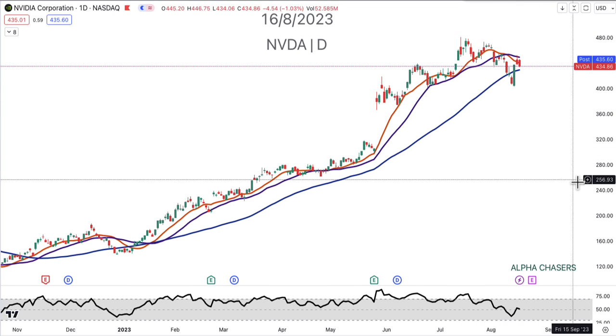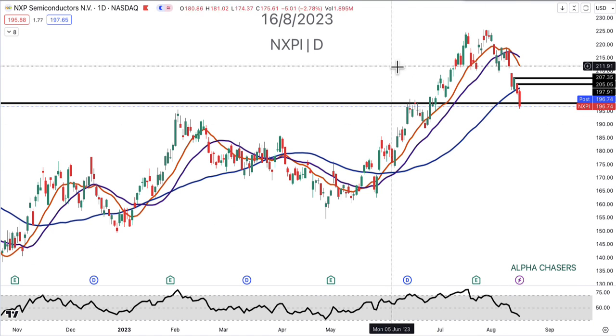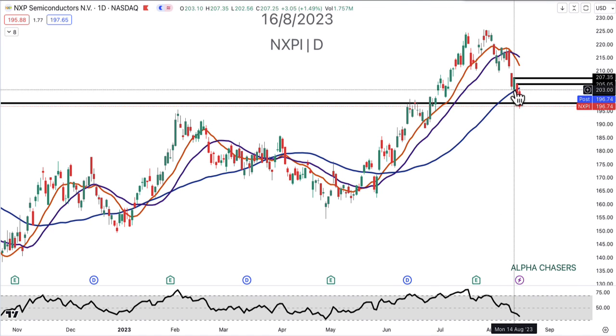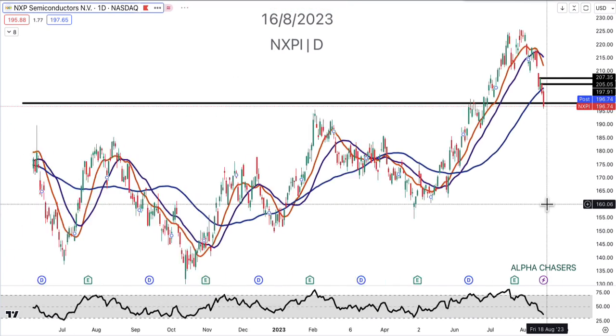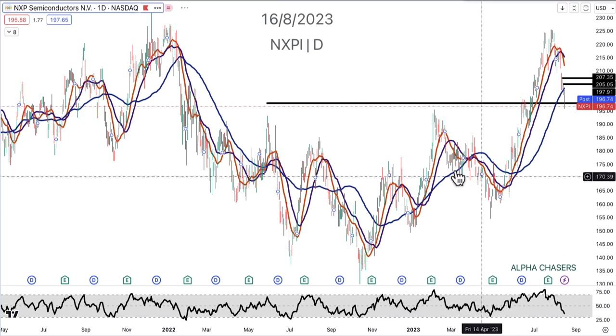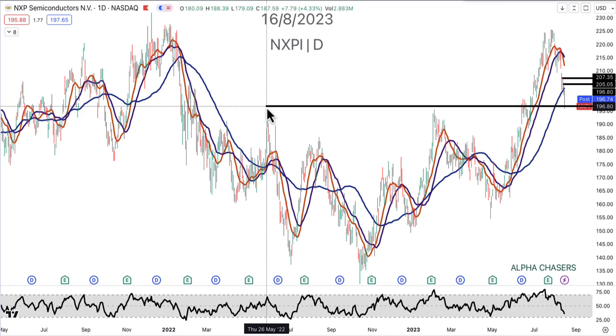AMAT is going to affect NVIDIA greatly tomorrow, and I would keep that in mind. But you're seeing these other names crack. We went over NXPI on Saturday, and I said, watch this. If it starts to crack, it'll be the next one. We said the 55. You can see how all these videos are connected, I hope. So then you broke the 55, and then you got your confirm move, and then you went through your support level that I have right here that should actually be here.